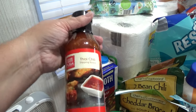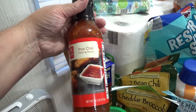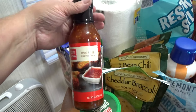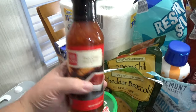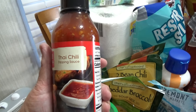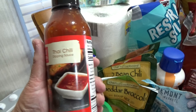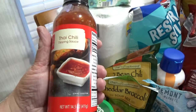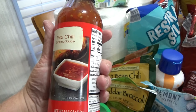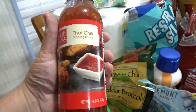I picked up some of this fuchsia Thai chili dipping sauce. If you've ever eaten this, let me know if it's spicy or hot. I guess it's like regular chili sauce. I usually use regular chili sauce at Christmas time in my meatballs. That's why I got it. But I'm not sure, so y'all let me know. Is this like regular chili sauce? It looks like regular chili sauce.